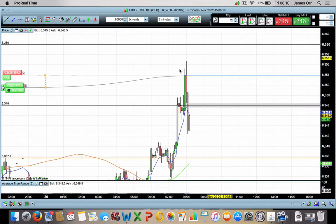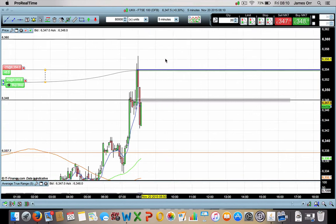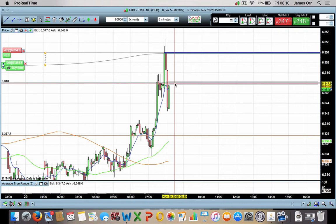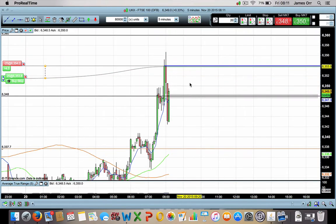It's now a free trade, so if it does happen to ramp itself all the way back up and stop me out, it doesn't matter. It's a completely risk-free trade now. Okay, so now we're pushing back up and we're testing this level again from the underside. So it came down, it was support, it's broken through it, it's now testing it as resistance. You can actually see it's breaking through it. It may come back up and stop me out at break even.